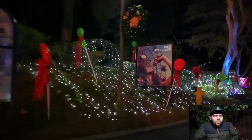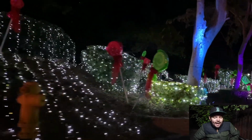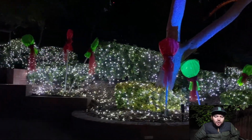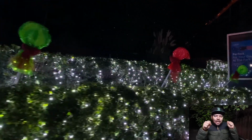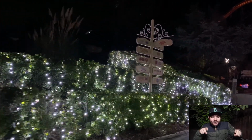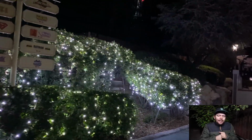I like the way they lit up the ground with white lights. And this green and red for the lollipops looks really cool. And it just kind of sticks out. If you notice, the lollipops stick out when they're behind the white lights, which is really interesting.